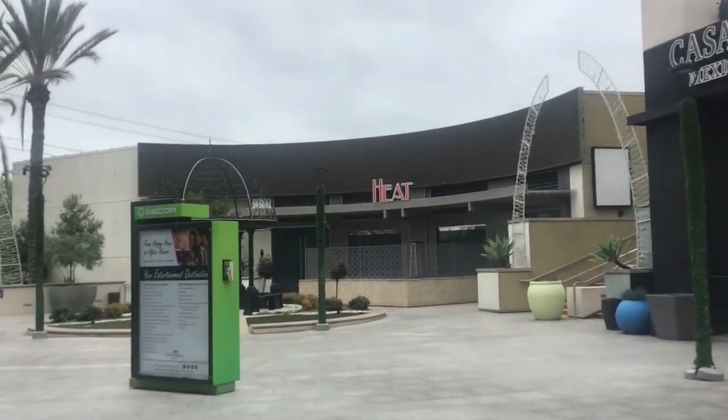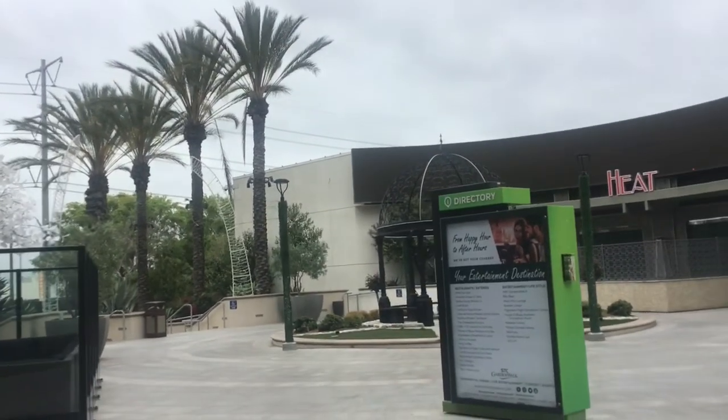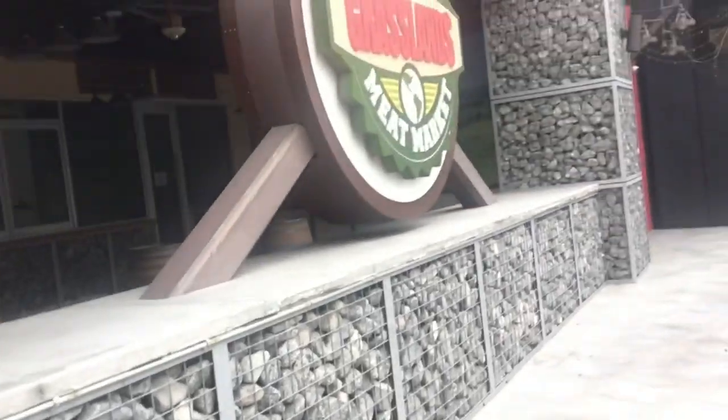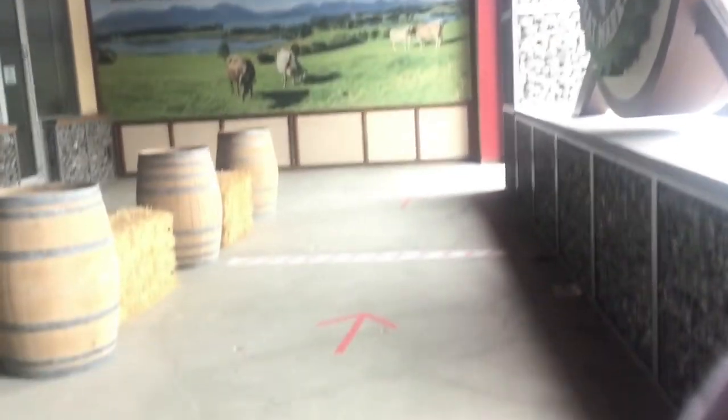Across from the Mexican restaurant. Oh, and there's the Heat Lounge where supposedly a lot of weird activities go around. I was supposed to do a video of this, but I keep forgetting. But I guess I'll just do it now. Oh man, it doesn't look like it's gonna let you in anymore. Back then I used to go through here and they would let me in, but looks like they sealed the gates.